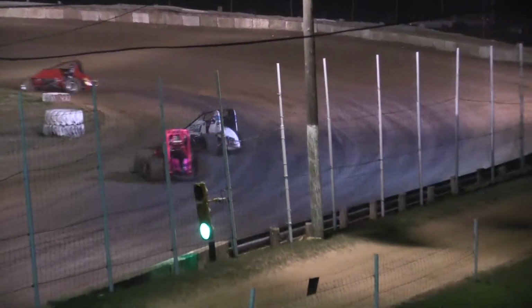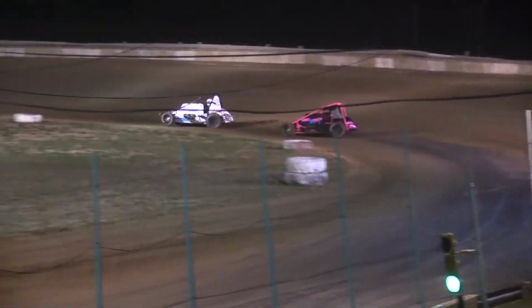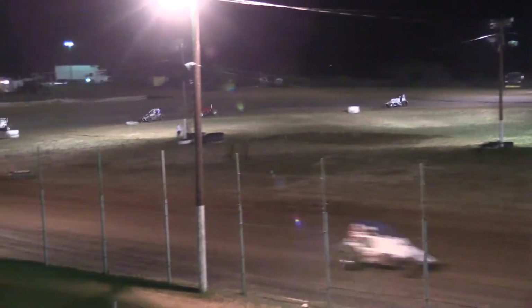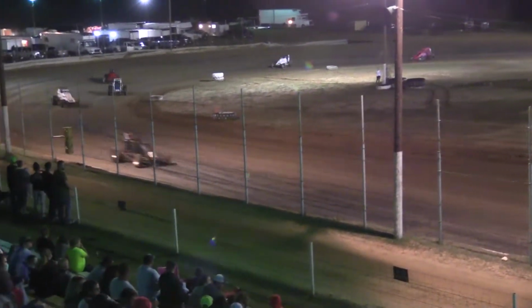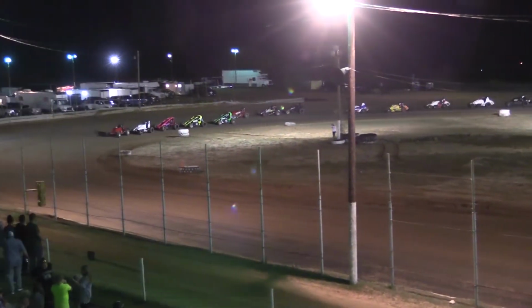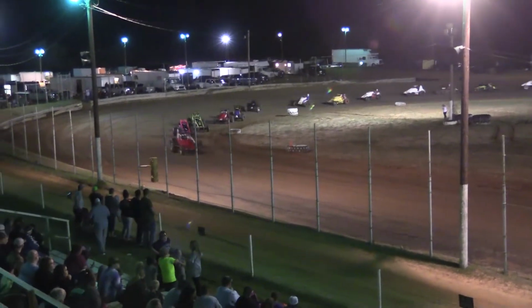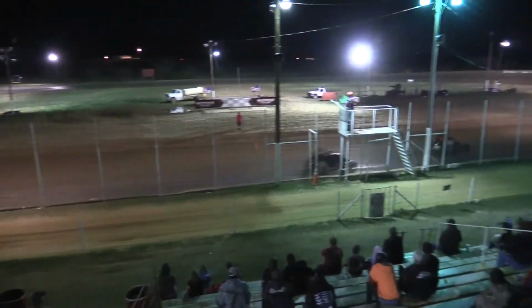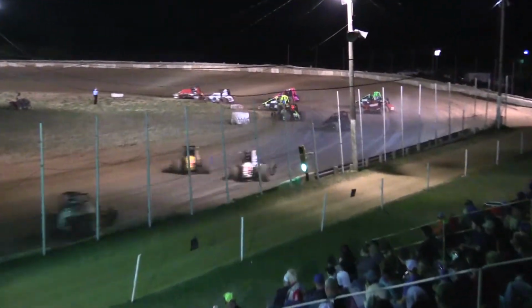Your 3 leaders, White, Benson, and Melton, have all checked out from the rest of the pack. We got one spun in 1 and 2. Rolling through turn 3 and 4. Coming out of 4, your leader, Paul White, starting him off. And Benson down to the inside.